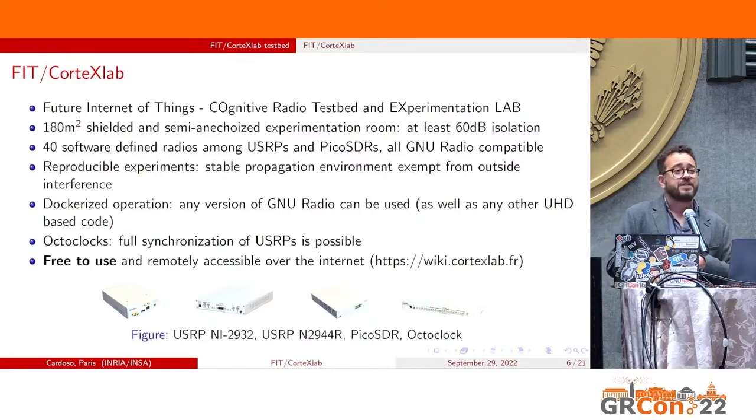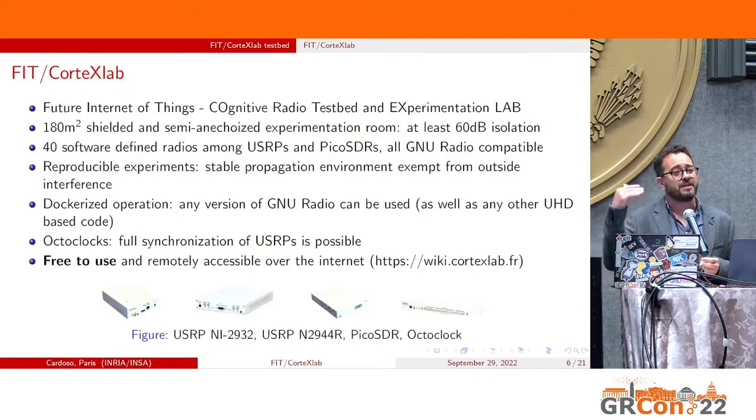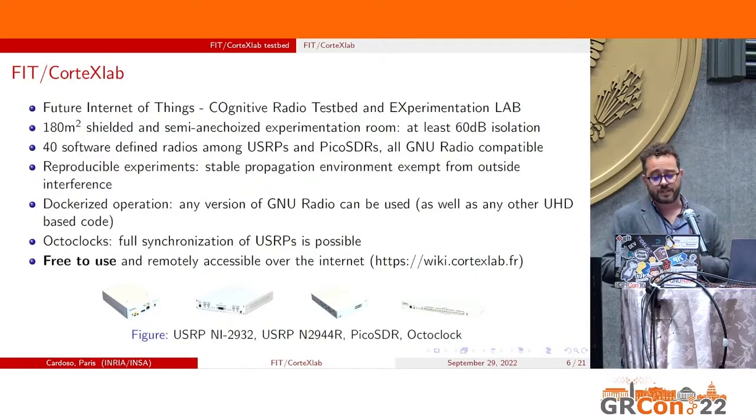Most importantly, the room is free to use, so you just need to access our site and ask for an account. The link is right there. And then you will also find some tutorials and some other resources that you can use to start working with CorteXlab.